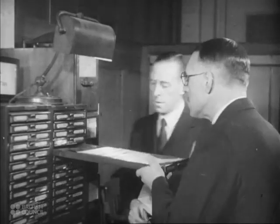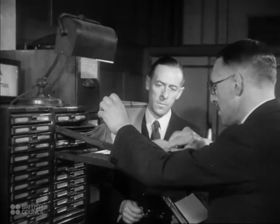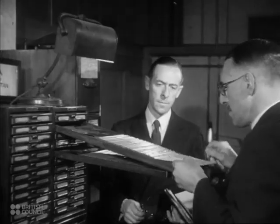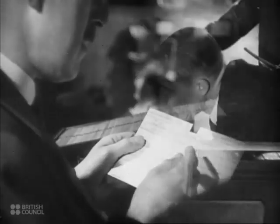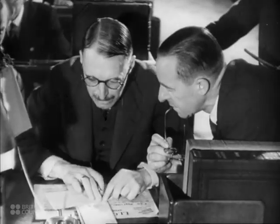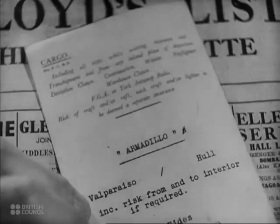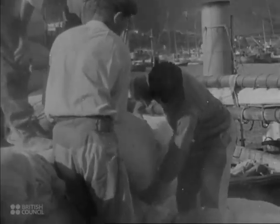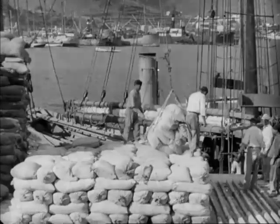In the index room, the underwriter will find details of the Armadillo's maiden voyage from Liverpool to Valparaiso. On the basis of his knowledge of the ship and her outward voyage, the underwriter estimates the risk involved and insures the valuable war cargo the Armadillo is to bring from South America to Britain against damage or total loss or both. In a sunny South American port, the Armadillo takes her important cargo aboard.